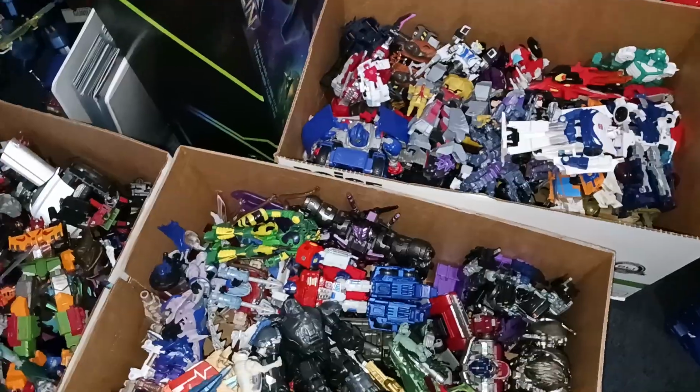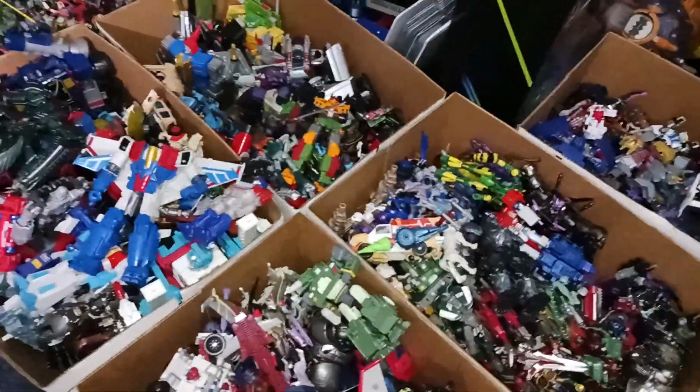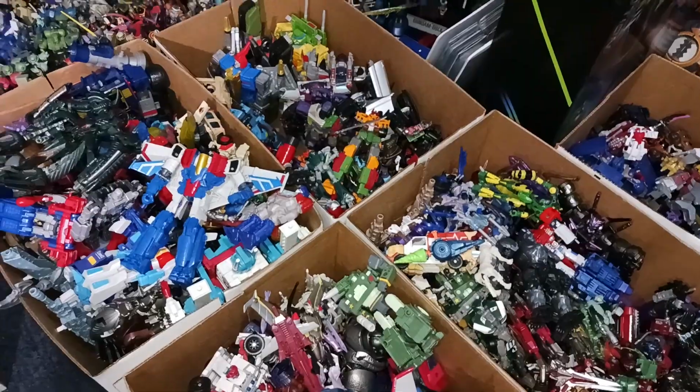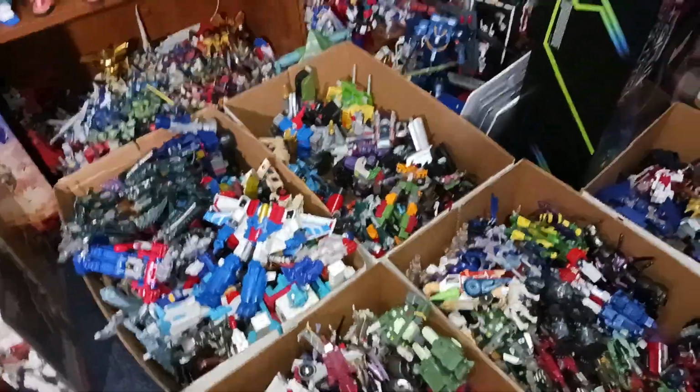Let me know what kind of cool figures you saw in my mega plastic purgatory. It's very rare that I have new toys in storage, but this isn't storage. It's like a temporary holding facility while I sort out the rest of my situation. So a little glimpse in my plan.